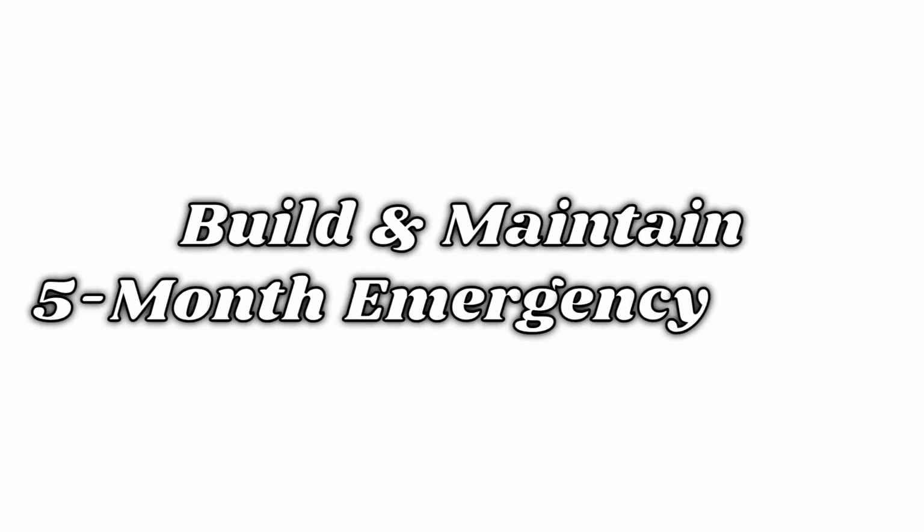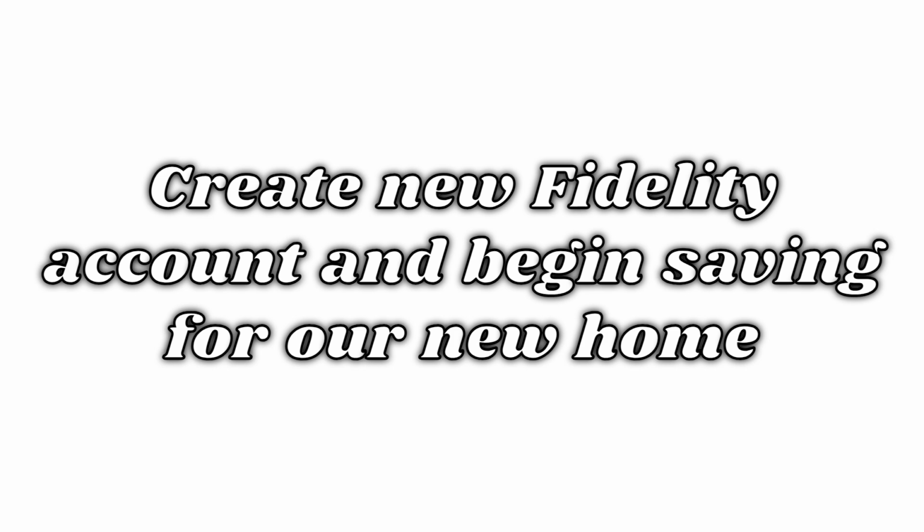Now that you all know my top 5 funds, let me tell you which funds I plan to use and for which goals I plan to use them for in 2024. Currently, I have 2 savings goals for 2024 and beyond. First, the wife and I are going to build and maintain an emergency fund that covers 5 months worth of expenses. Once that's done, we will then create a new account with Fidelity and begin saving for our house we will be building between 2026 and 2027.